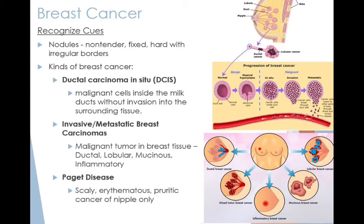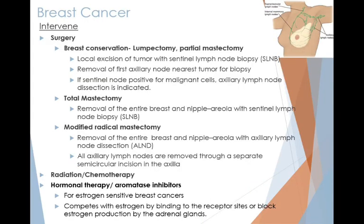But ductal carcinoma in situ just means that it has not gotten into the breast tissue, more contained, and the invasive ones are in the breast tissue itself, and so that could have a higher risk of metastases. And you can see that metastatic happens when the cancer cells break through the walls and get into the blood and lymph nodes. So the treatment is surgery. The one that is most preferred is the breast conservation surgery. That's where they'll do a lumpectomy or a partial mastectomy. They remove some of the tissue.